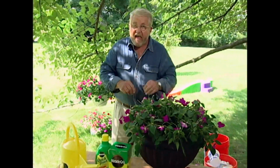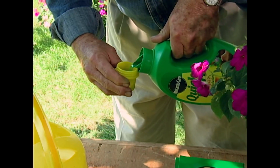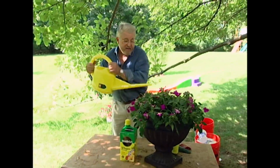One is I want to give this plant some water to settle the soil in, and I want to feed it to stimulate the root growth. And for that, I'll use this fertilizer right here, which is designed for transplants. Dilute that into some water, and then pour this on.